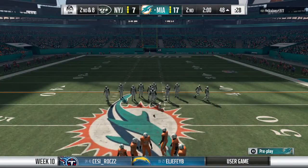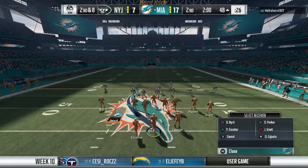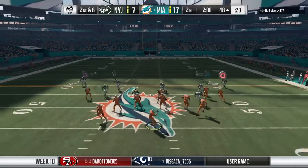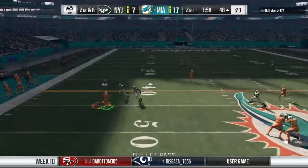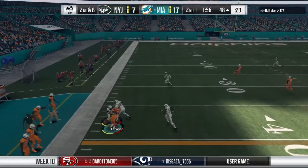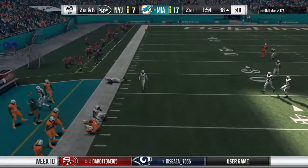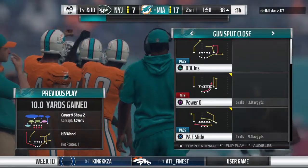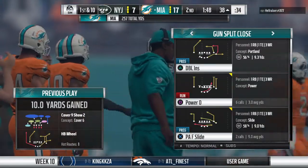And they still need 8 yards for the first here on second down. Set. 3-19. Operating from the gun, Nicholson. And he's going to find his man out of the backfield. That's complete. And he's brought down. A 10-yard pickup, and it's enough for a Dolphins first down.